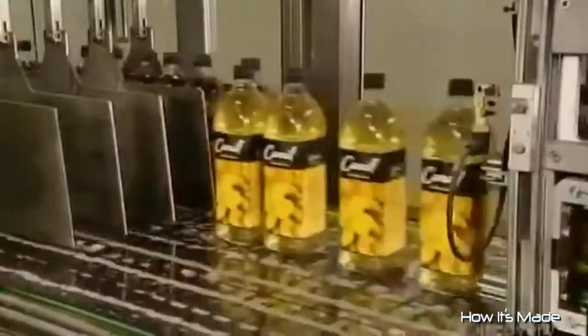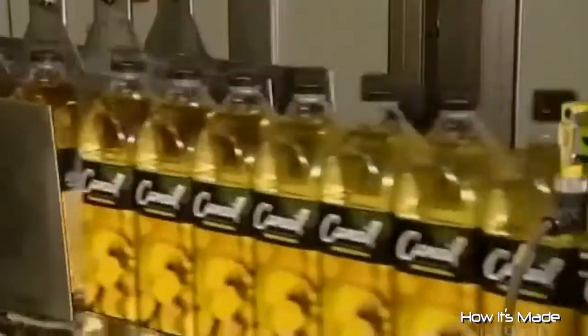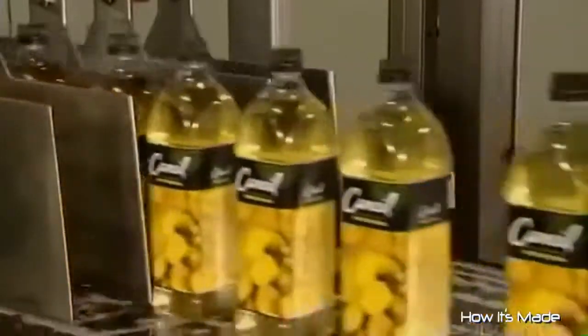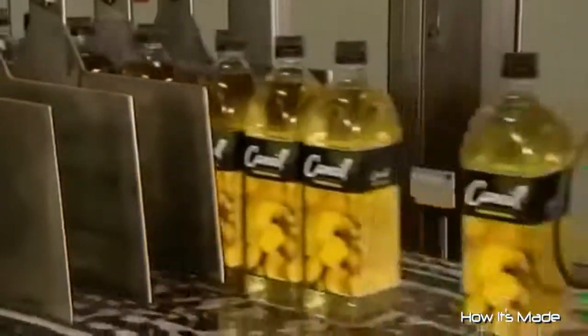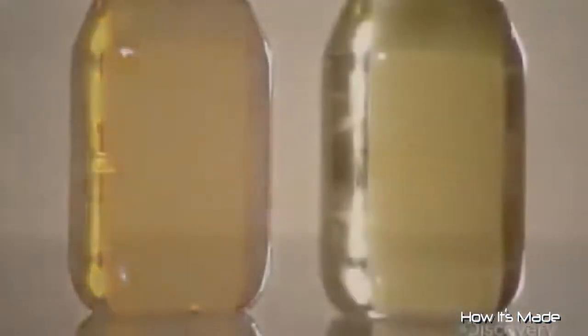As the bottles come off the labeler, a robot separates them into groups of 12. Then it picks up and deposits each dozen in a shipping box. From field to factory to your pantry, where once opened, canola oil has a shelf life of about a year.